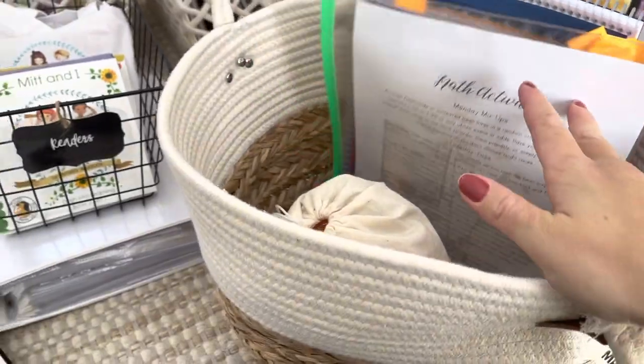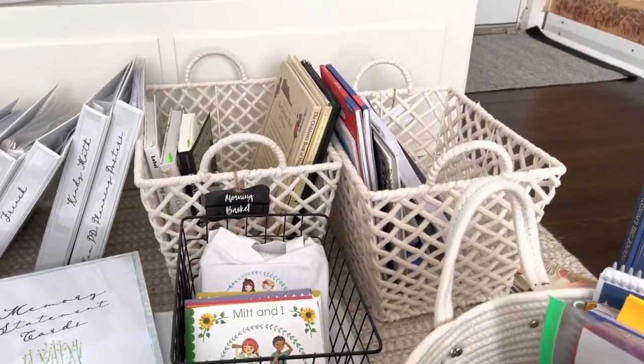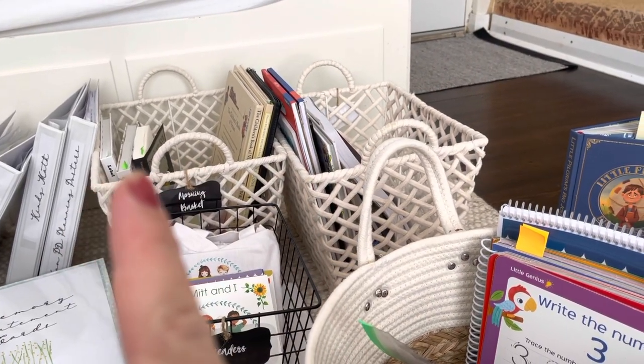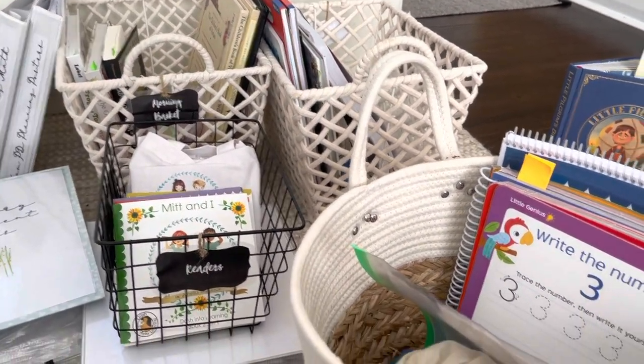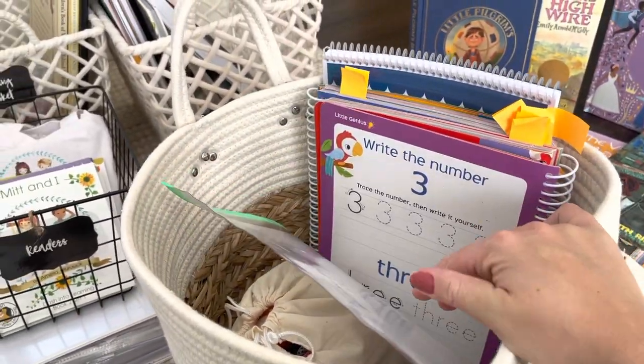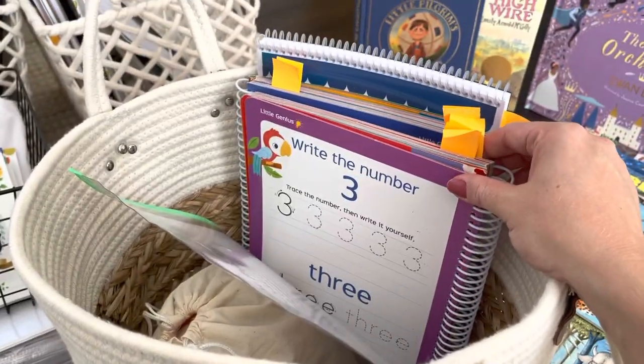Okay, and then the final basket, this one. So this is what we do after the morning basket's finished. So we've been on the bed, we've read some of our bigger read alouds, done activities on the ground, and then I move them over to the table in the schoolroom. So I've got these and I set them up already. I've got little tags in them.